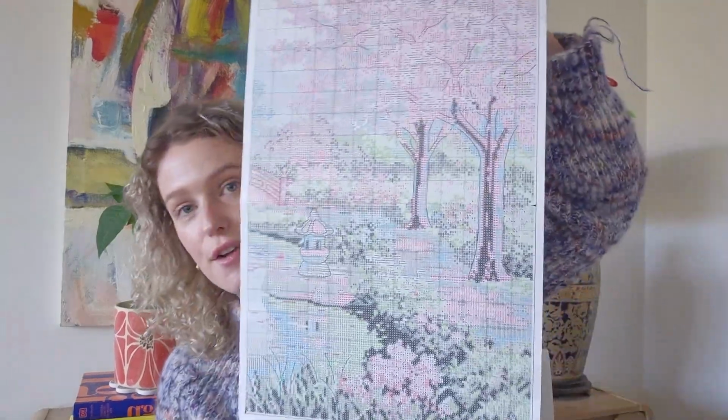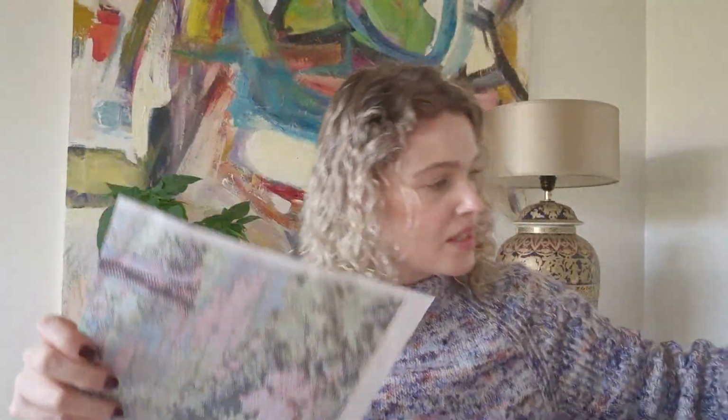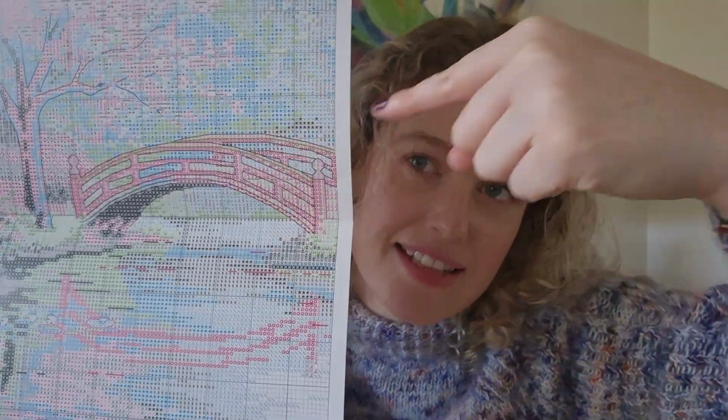This is half of the instructions, and if you can see closely, it has symbols as well as colors that tell you which bit of the instructions to be using. And then I think this is the other side, and mostly what I've started on is this bit here, and that's all that I've done, and I put in a good bit of time on that one.